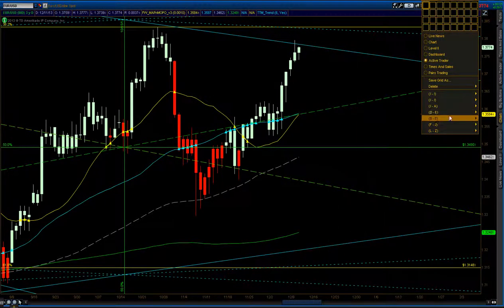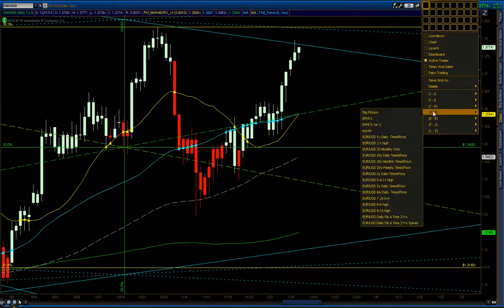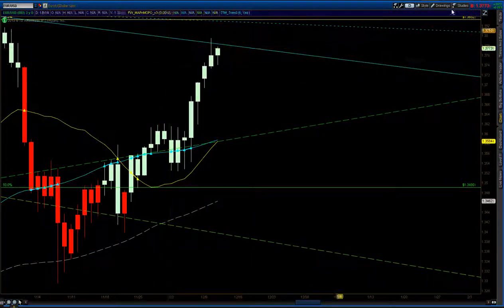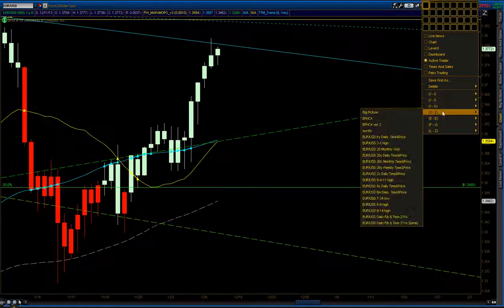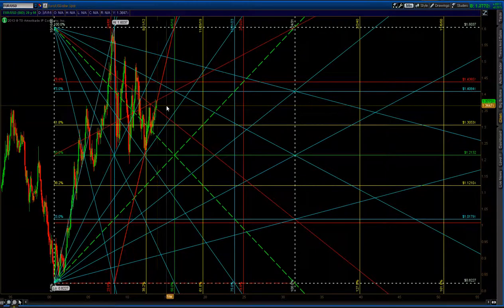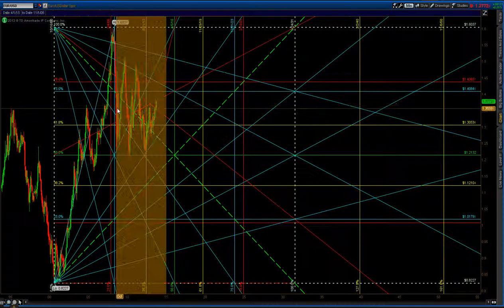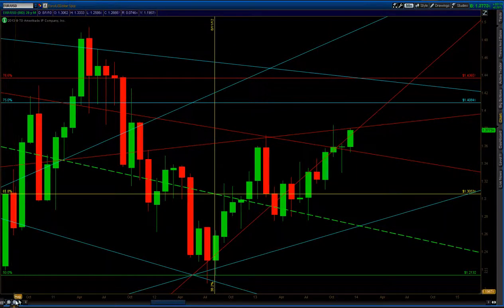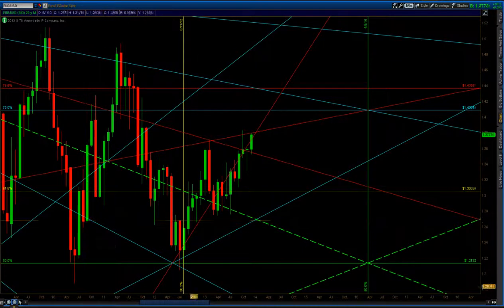I want to also show you this chart. I believe this is my 5-4. Yep, that's it. Then I want to show you my monthly. I haven't shown you this in a while. My monthly grid. This is monthly candles. And this is a grid too, from the low to the high. And I want to show you that there's resistance here as of now.